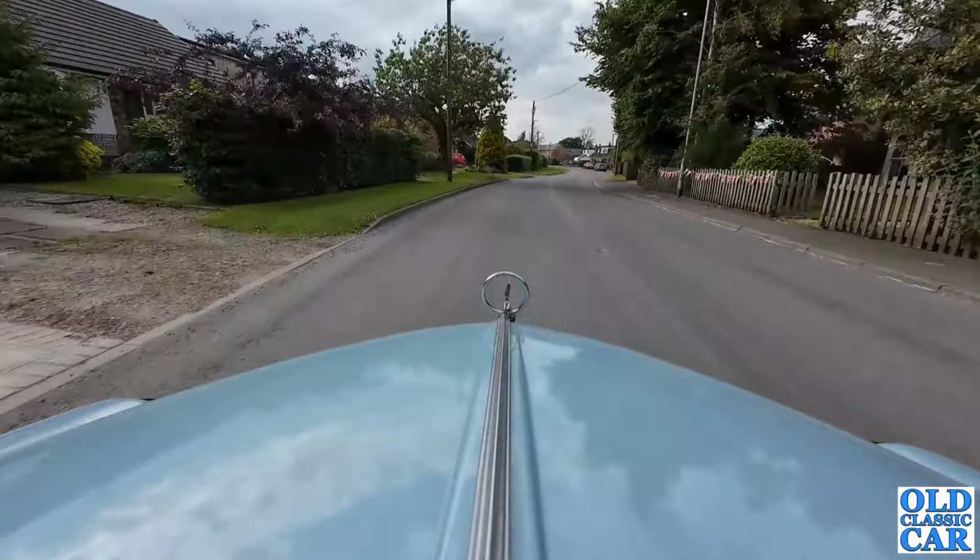I can just see another arrival, an immaculate MGTC with cycle mudguards. And what do we have here? A lovely Austin 7 Ruby parked up next to the TC. The TC looks a lot older with those cycle mudguards, but that's what it is, just post-war, late 1940s.